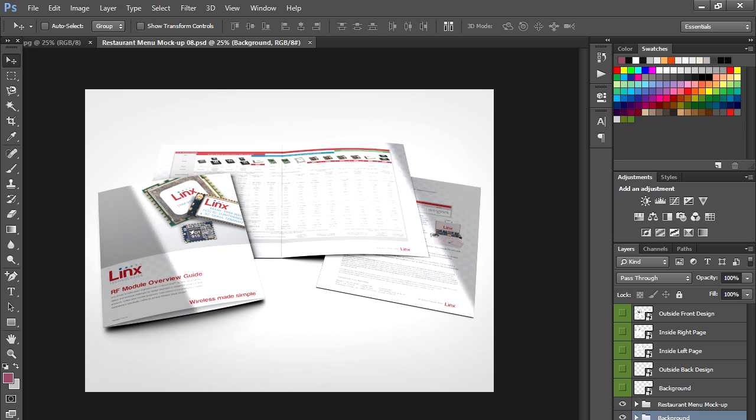It's far from a restaurant menu, but I don't care because it had the dimensions that I needed. So if you look on the right here, these green sections are what the smart objects are. So let's look at the outside front design, which I believe is the page on the far left. And all you need to do is double click in the smart object thumbnail.